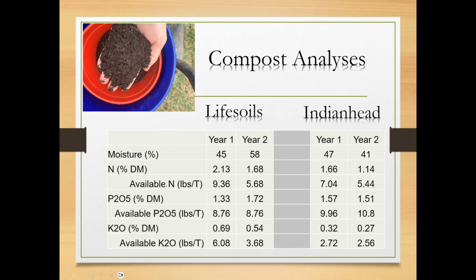Now, the available nutrient nitrogen that's available to the actual plant in pounds per ton is going to be a calculated value based on the moisture of the material and based on the actual percentage of that nitrogen on a dry matter basis. So you can see in year 1, the available nitrogen to the sod was 9 pounds per ton, whereas the rate in year 2 was 5.68, even though it only changed slightly in the percentages.